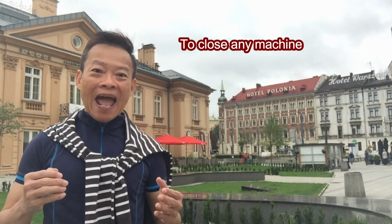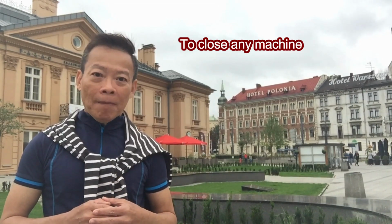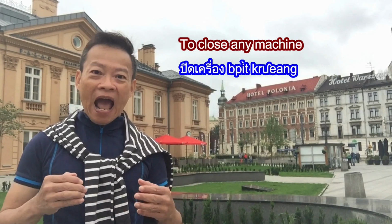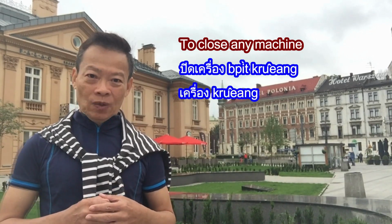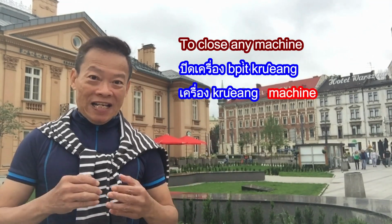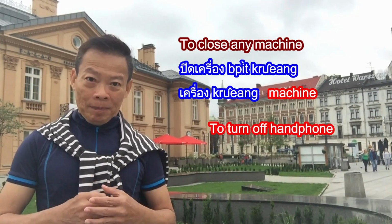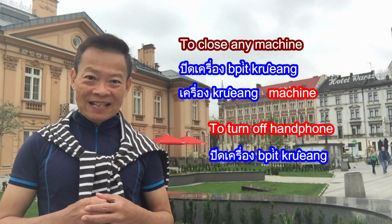To close any machine, you say beat krung. Beat krung. In Thai, krung refers to machine. So, if you want to turn off your handphone, you say beat krung. Beat krung.